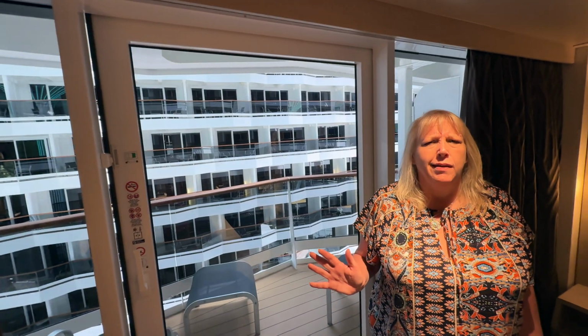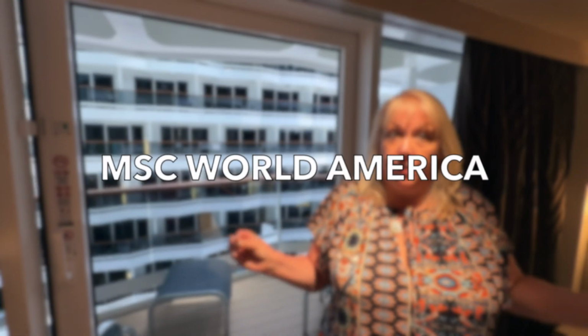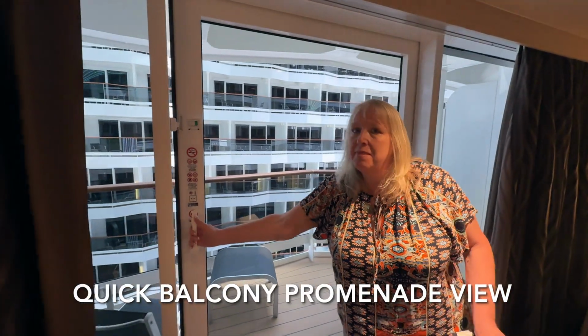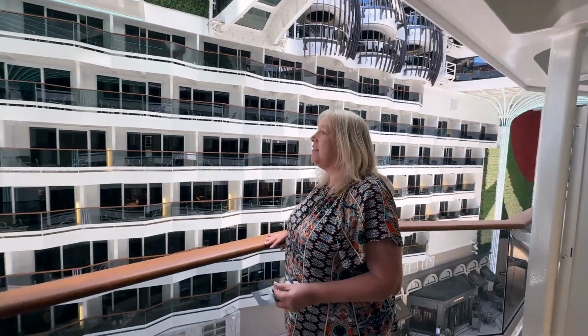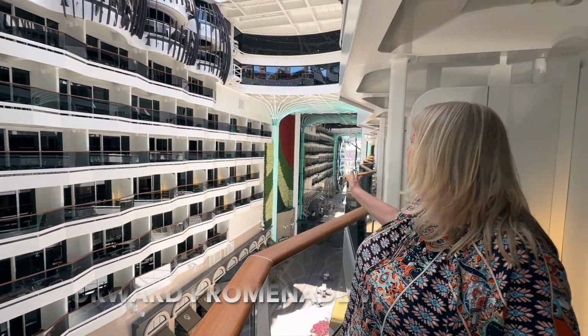You know, normally we would start our room tour from the front door in. But we are so excited about this room. It's 14232 on MSC's World America. Check out this view from our deck. You cannot beat the view.